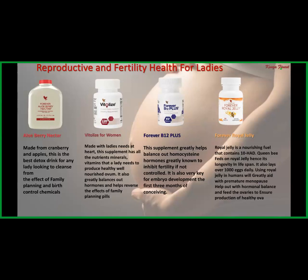If they say very little money, maybe you can remove one product and tell them, look, you can start with these ones, but next month you look for money and make sure that you buy this one as well. Maybe it's royal jelly that you've removed, but for reproductive health, you must start with berry nectar and Vitalize Women.